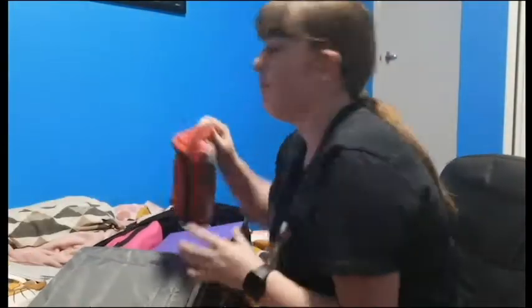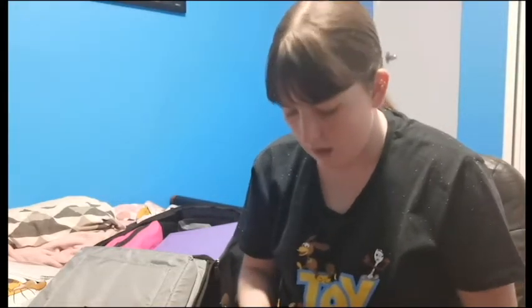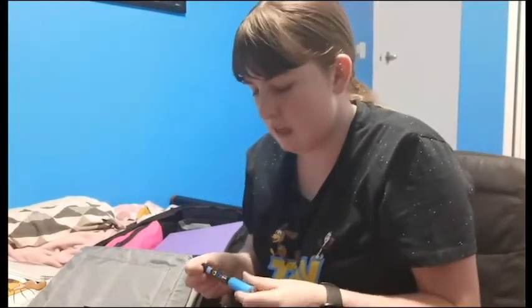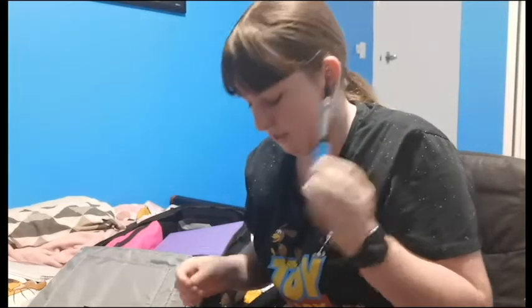Next is, alright. So, don't judge me about the pencil case. I know they're not even a thing anymore, but I used to be a massive fan of them. One Direction pencil case. So in here, I've got Posca markers. If you don't know what Posca markers are, they are basically paint pens, which are really fun to use. I've got a whole bunch of different colours. I would love to find more of them, but for the time being, I've just got the ones I need and colours I needed for TAFE.